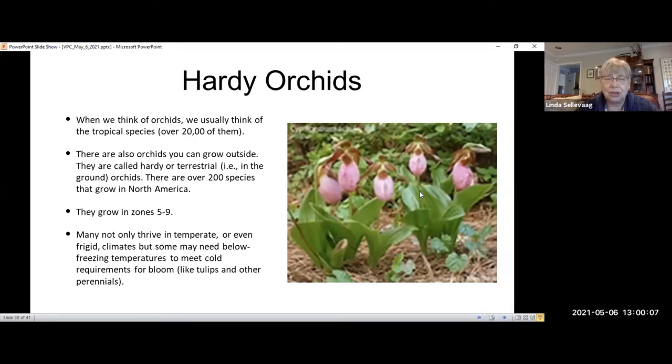But in addition to those kind of tropical orchids that we're so familiar with, there are hardy orchids. These are ones that you can grow outside. So they're called also terrestrial orchids, or in the ground orchids. And there are over 200 species that grow throughout the United States. And generally they grow in zones 5 to 9. So that would include our zone here in Virginia.